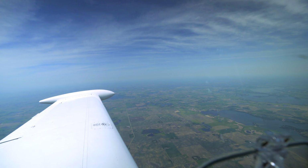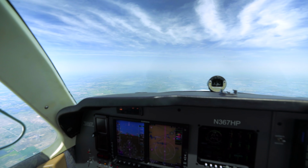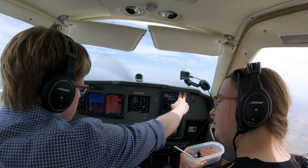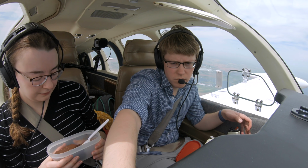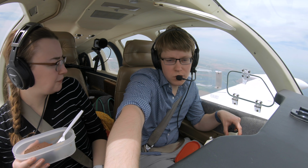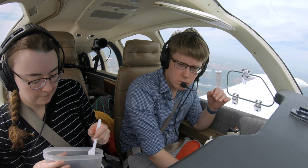Bonanza 367 Hotel Papa is just off Aberdeen looking for IFR to Delta Yankee Tango. 367 Hotel Papa, roger, cleared to the Delta Yankee Tango Airport via direct as follows. Climb and maintain 9,000, squawk 4536. Cleared to the Delta Yankee Tango Airport via direct, maintain 9,000, squawk 4536, Bonanza 367 Hotel Papa.